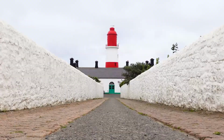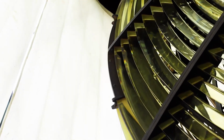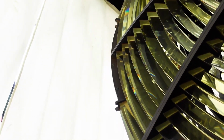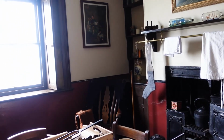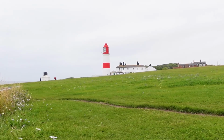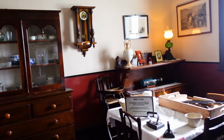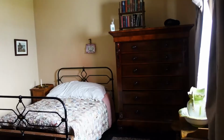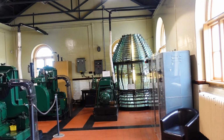Souter Lighthouse was the world's first electric one. Built in 1871, though light bulbs didn't become mainstream until the 1880s. The build cost would equate to approximately £3.5 million in today's money, but perhaps more surprisingly, only half of that was spent on the building and the living quarters for the lighthouse keepers. The other half was spent on the machinery, allowing it to operate as intended.